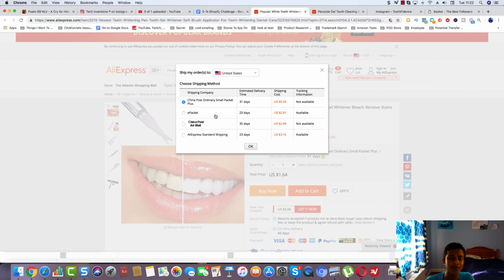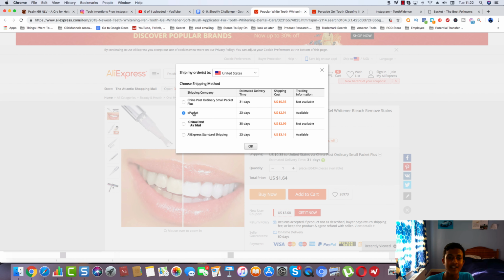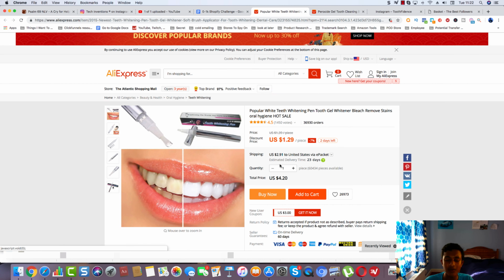So we always want to ship with something called e-packet. Now e-packet is basically the fastest mode of transport from China to the USA, and it only takes from 12 to 20 days. Now, if you guys don't know, right now is Chinese New Year, which means that shipping is delayed by an extra week or so. So that's why we see 23 days over here. Normally it only takes 12 to 20 days. So you want to go ahead and click OK and see how much this costs.